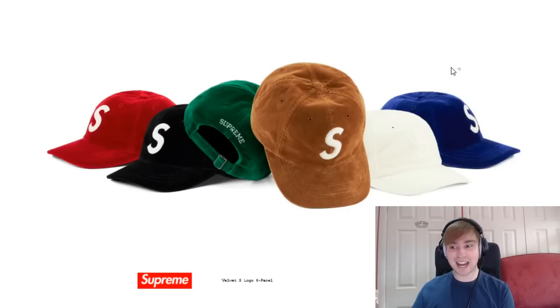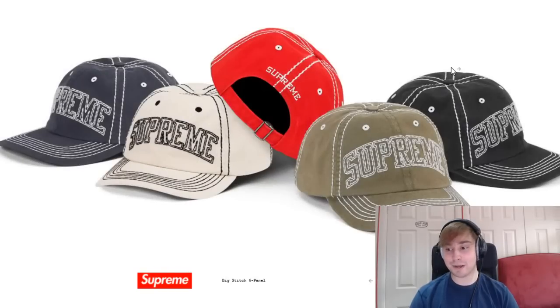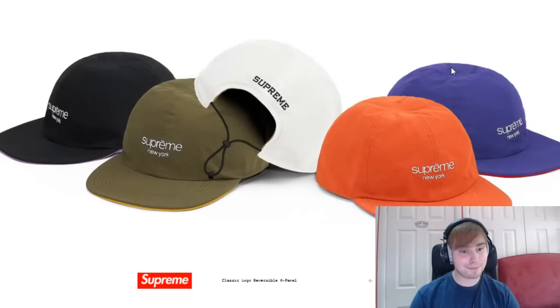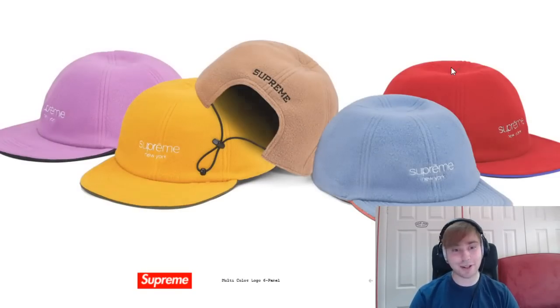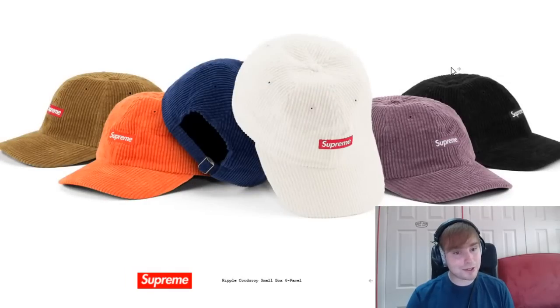I think we're on to the final hats, maybe. Or maybe there's one more section until we're on to that. So S logos. I know people love the S logos, so here's a chance to pick up some more. Okay, no. Scripts, no. Stamp, no. Classic logo. Why has it got the gap at the back? Oh, it's reversible. Okay. So it's to make it easier to reverse, I suppose. Beanies are good, though. Beanies and the other hats, I think, are good.